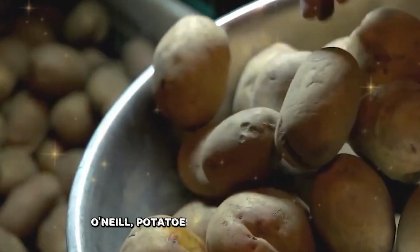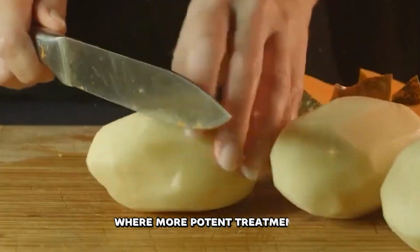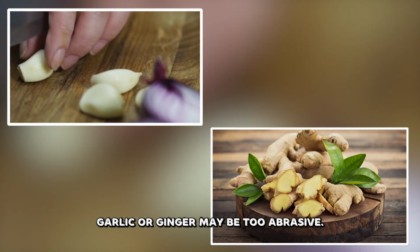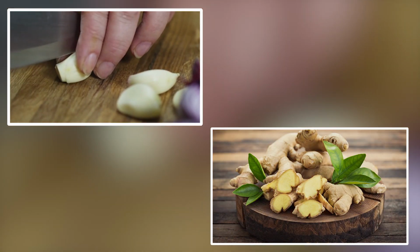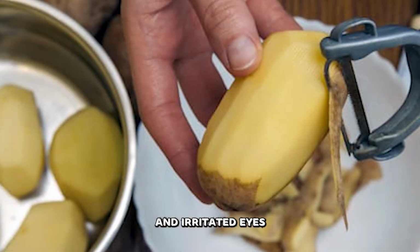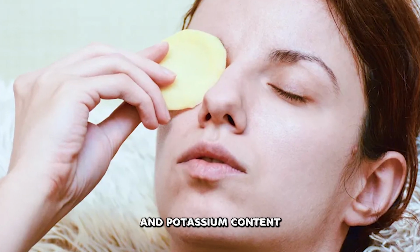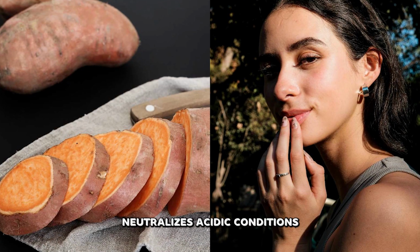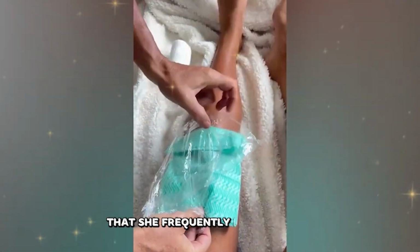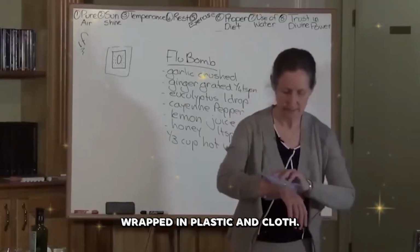According to Barbara O'Neill, potatoes are especially helpful for delicate body parts where more potent treatments like onions, garlic or ginger may be too abrasive. For example, grated potato works well for sprained ankles and irritated eyes. When applied to the skin, potatoes' high phosphorus and potassium content neutralizes acidic conditions and reduces inflammation. Barbara explains that she frequently makes a mess-free compress out of grated potatoes wrapped in plastic and cloth.